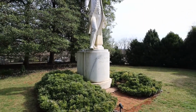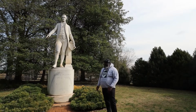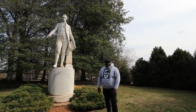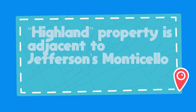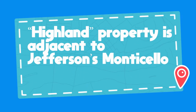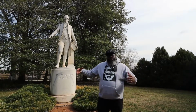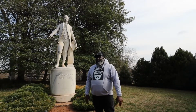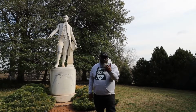Another beautiful plantation, if you will. Obviously, the story behind plantations is not beautiful, but the area is actually nice. And we're not that far from Monticello, so I would highly encourage you when you come out here, make sure you do your planning, and you can actually visit a lot of stuff in Charlottesville, Virginia, which we're currently located at. I know it's at least 3 presidents out here, particularly this one and Monticello, which is Thomas Jefferson.